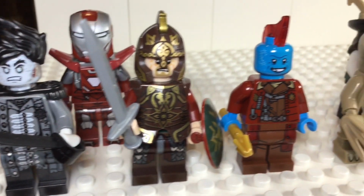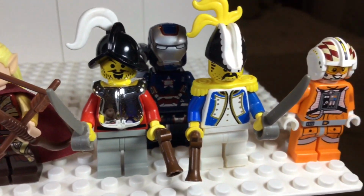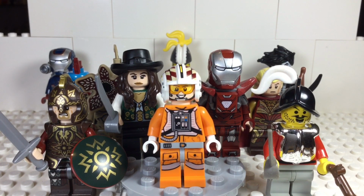And that's everything I have to show you today. These 11 minifigs are worth a combined $850 Australian. It's not the largest collection on the internet, but it's one I'm very proud of, and I hope I can use more of these minifigs and stop motions in the future.